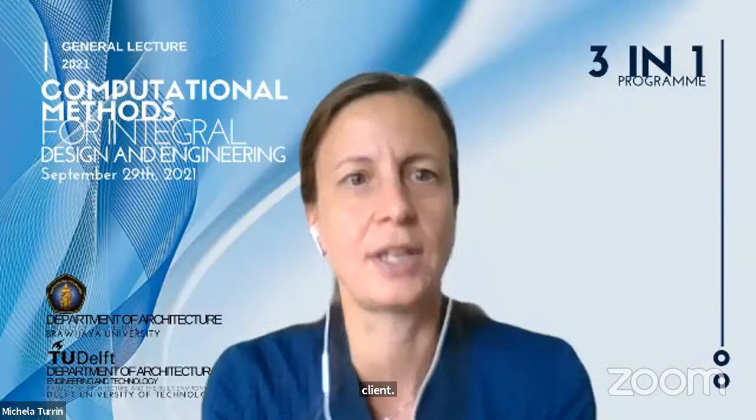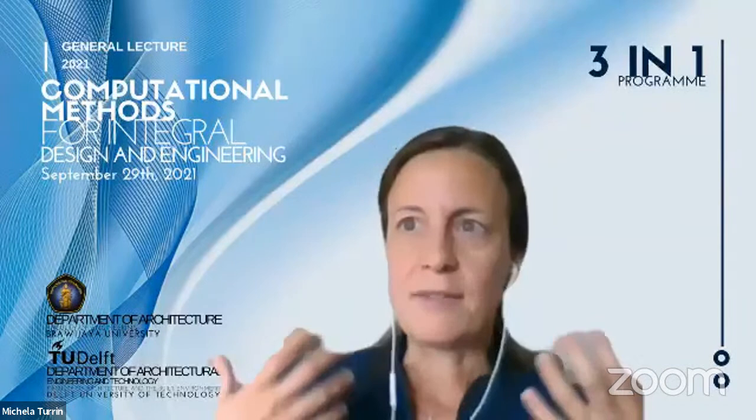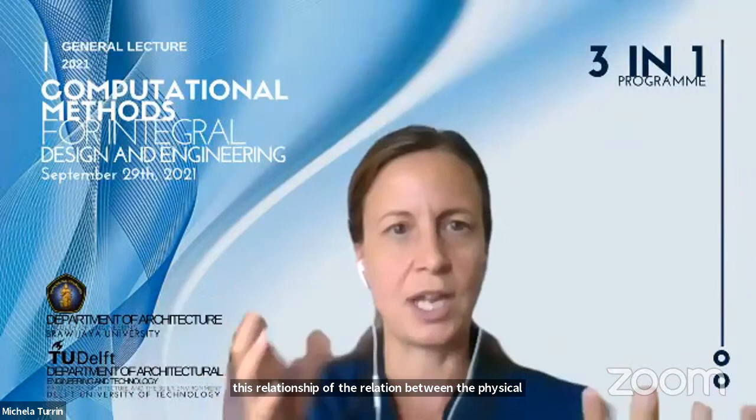And something that would be really triggered in the computational perspective is how can we use computation to make even more explicit investigation of the relation between the physical parameters, like all the numbers and the configuration, the size, the dimension that were recurrent, and then the way in which they aggregate in the pattern, with the effect that this would have on the local community.